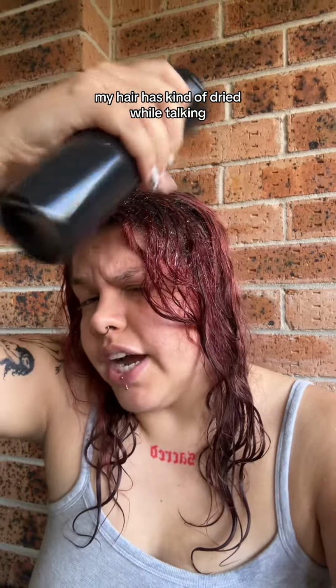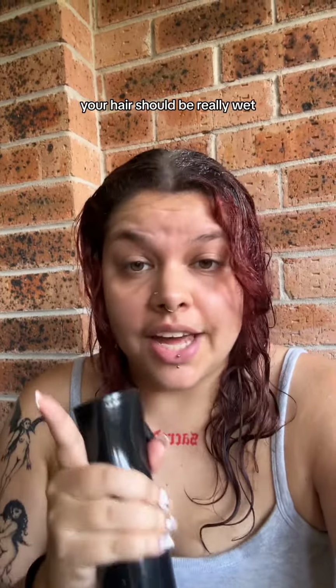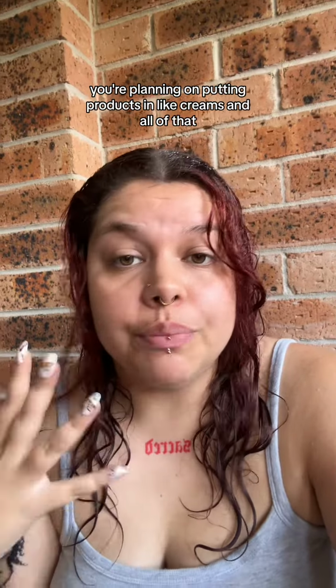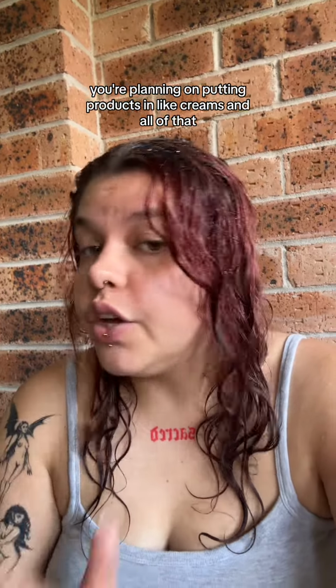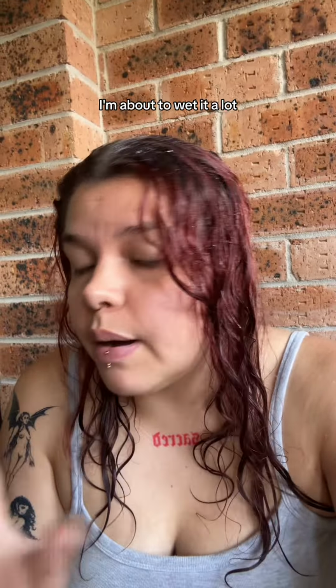My hair has kind of dried while talking, so I'm just re-wetting it so I can put the products in, because if you aren't aware, your hair should be really wet, not just damp, while doing your hair care routine. If you're planning on putting products in, like creams and all of that, your hair needs to be squelchy wet. Mine is not wet enough right now. I'm about to wet it a lot.